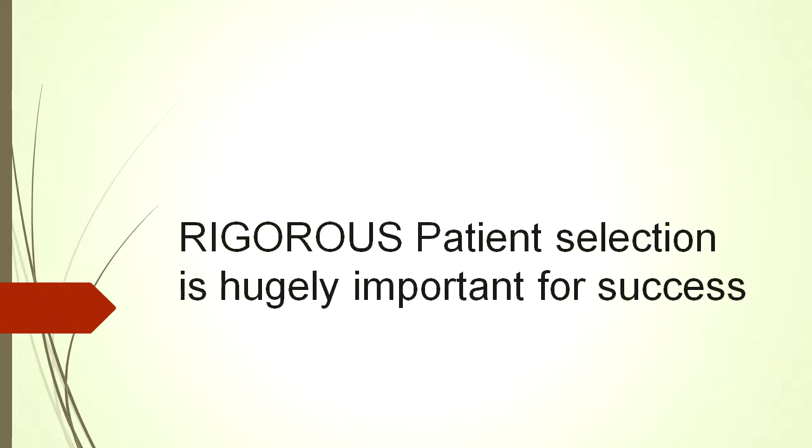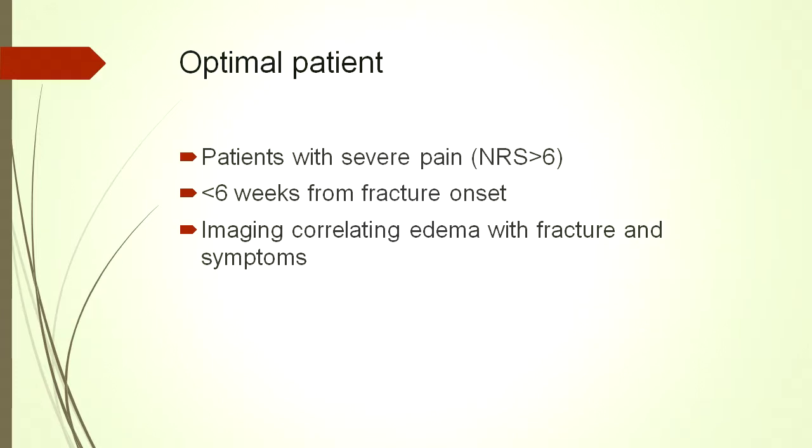So what does this all mean? Rigorous patient selection is hugely important for success. Optimal patients have severe pain, so a pain score greater than 7 out of 10. I think it's easier to think of it as, if you see a patient that comes in and they're requiring narcotics and it's an acute or subacute fracture, well then that's a reason to go for an option for actually having an augmentation.